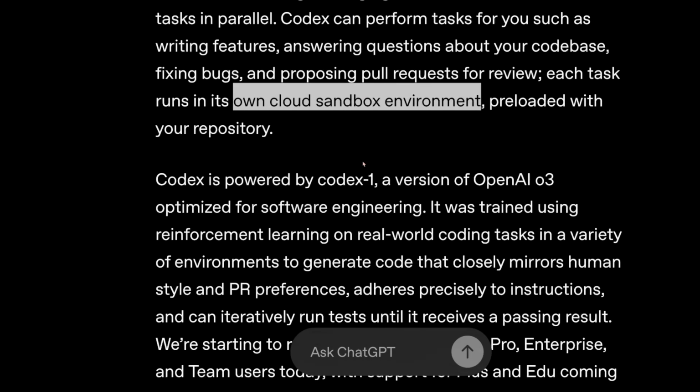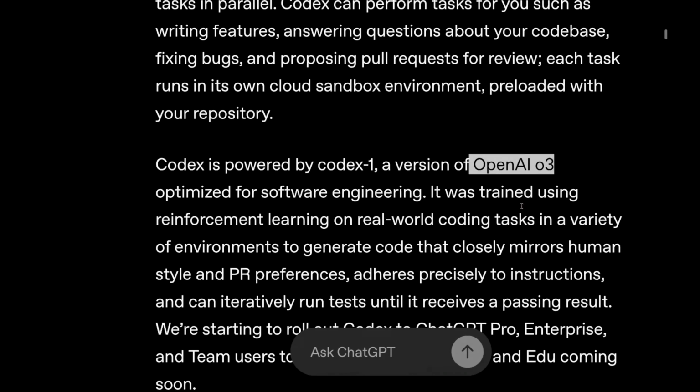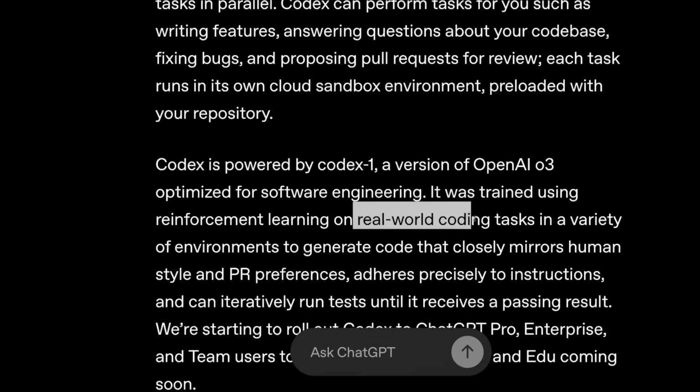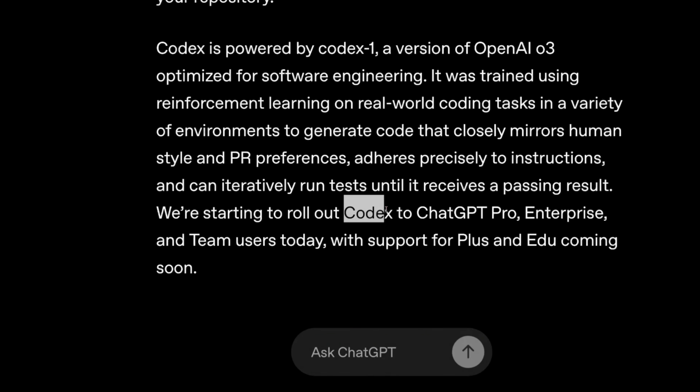So what is the model? The model that they have released is Codex-1. This is a fine-tuned version of OpenAI O3, which was trained on real-world coding tasks to improve its performance in coding. The sad news is, Codex is just available to ChatGPT Pro, Enterprise, and Teams users. And sometime in the future, Plus and Edu users will be able to get it.